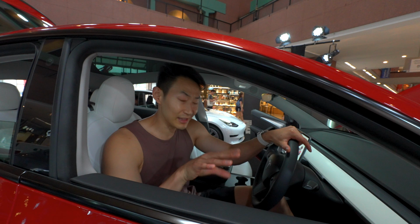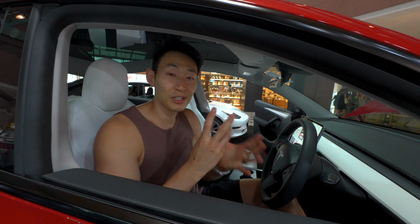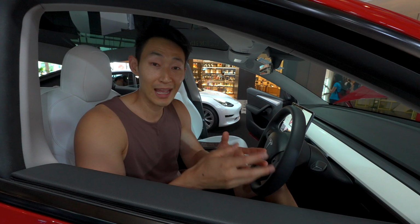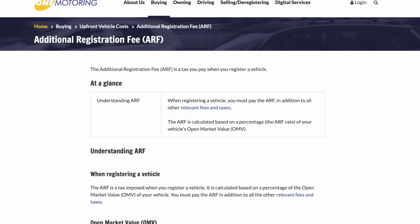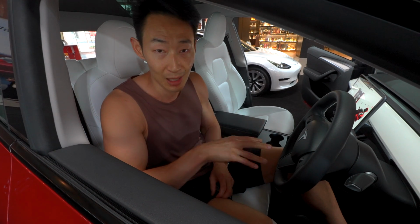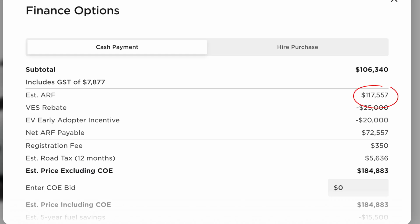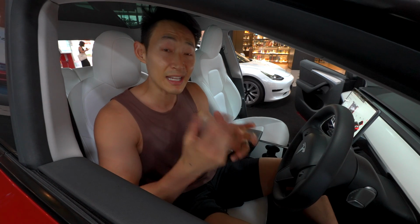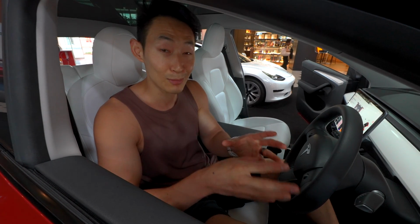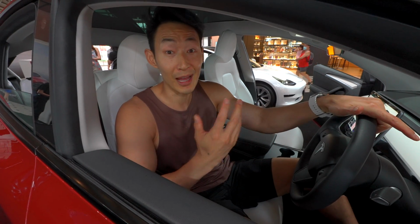Now, how is it possible that this car costs like 3 times as much as the car in the United States? Well, it's all because of the Singapore government and how they enforce and how you have to pay for the car. For instance, one thing Singapore has is something called an ARF. What is an ARF? It's an additional registration fee that you have to pay on top of the purchase of your car. And the more expensive the car is on the base price, the more expensive the tax is. So think of it like your income tax you have to pay at the end of the year based on how much you make. However, with Singapore, it's based on each purchase of expensive things like a car. So pretty much for the Model Y price, you're getting a Model X in the United States.